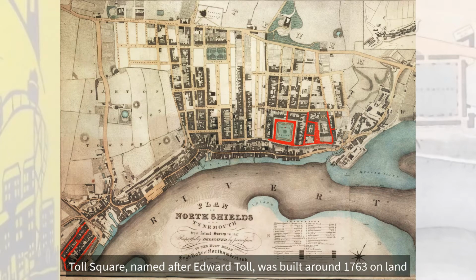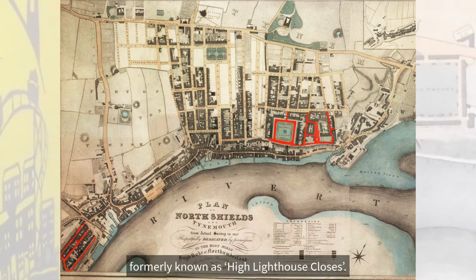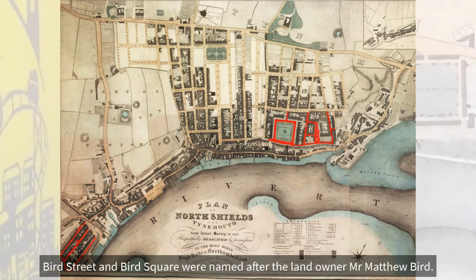Toll Square, named after Edward Toll, was built around 1763 on land formerly known as High Lighthouse Closes. Bird Street and Bird Square were named after the landowner, Mr. Matthew Bird.